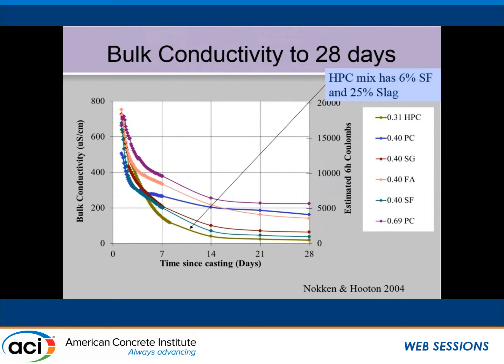We did do work on conductivity, and a lot of people talk about resistivity. Conductivity is just the inverse of resistivity. And essentially, with a rapid chloride test, you are measuring conductivity, but multiplying it by time to get coulombs. So if you just measure the initial conductivity, bulk conductivity of different mixes, and these are concretes with different mixtures, this high-performance mix has 6% silica fume, 25 slag, and what you see here, it's that green line. And it comes down, has the lowest conductivity, which means the highest resistivity, which means it's the least permeable to ionic species. And it's coming down.